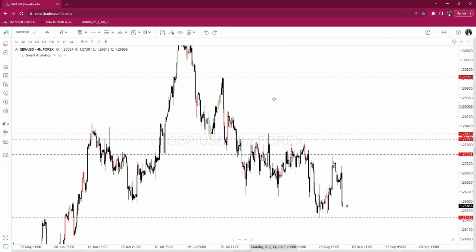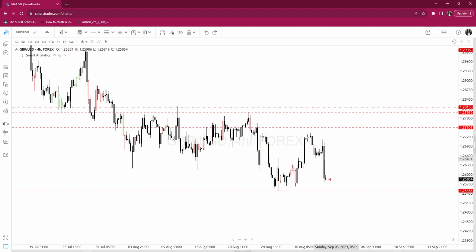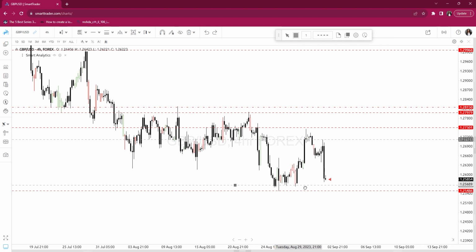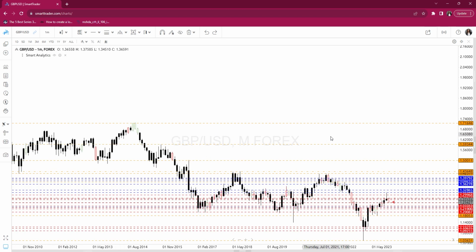Now I'm a swing trader, so it's very rare that I go lower than the 4, but there are instances that I do go lower. All right. So I think I'm good. So now that I've done that, I want to see where we are in the fib sequence.